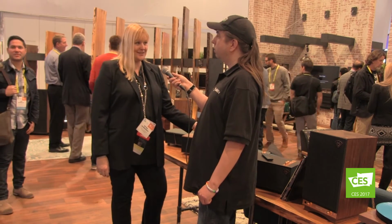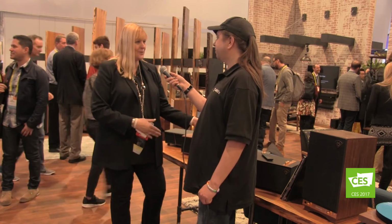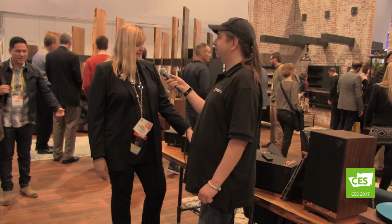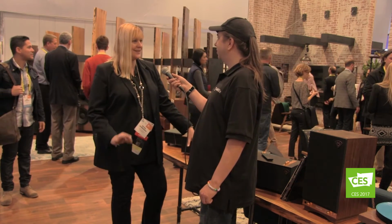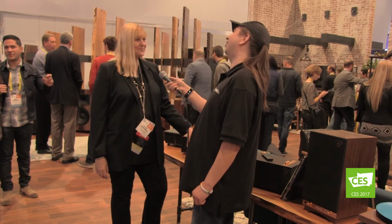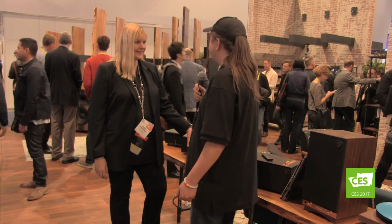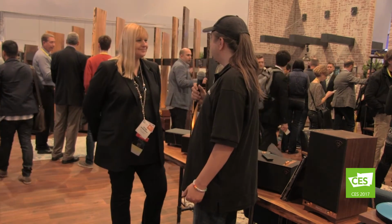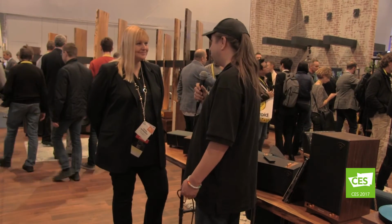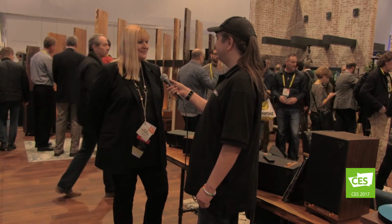So you can put this on your desk in your office, plug in your computer, and listen to all your high-res files. It will do 192 24-bit decoding. And it's a 6-speaker complement in this product, so it sounds amazing as well. So it's got a DAC built right into it. That's wonderful, especially as we're starting to see more portable devices support digital audio out. Having a DAC built in is really super important to our customers, yes.